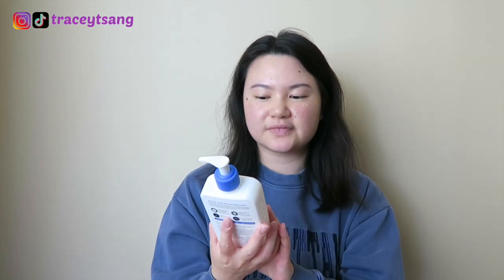Okay, next we have this from, I feel like I always pronounce this incorrectly for some reason, CeraVe. Did I get it? Yes, I think I got it this time. This is their daily moisturizing lotion for normal to dry skin, and I have been using this for over a year now, probably almost 2 years, and I absolutely love using this.